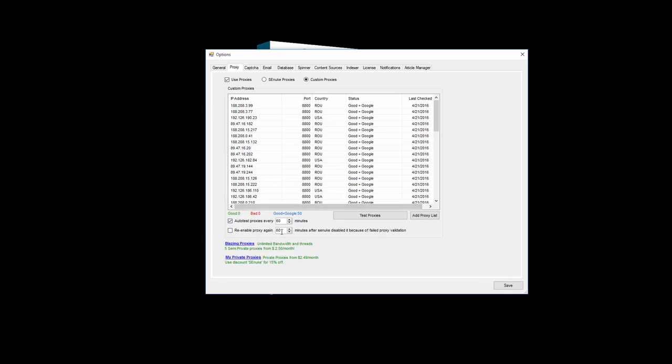You can also set it to re-enable them after a while just in case they come back on. It will basically check them and then turn them back on if they're working. If you've got no proxies in here because every single one of your proxies has failed, SEnuke will actually stop and alert you to this fact.